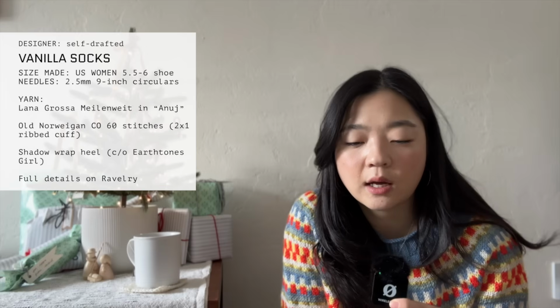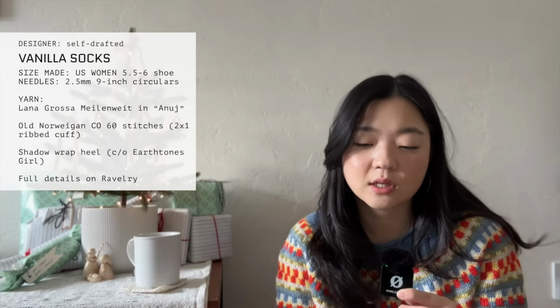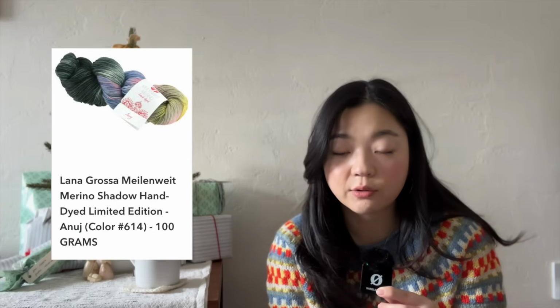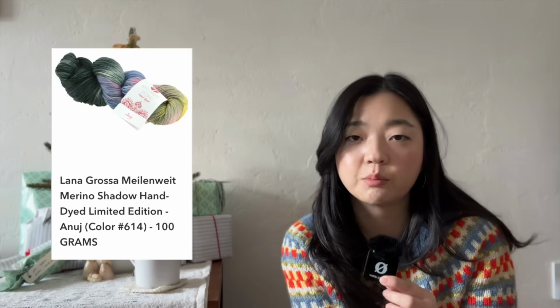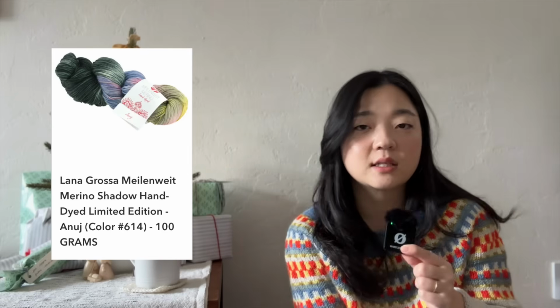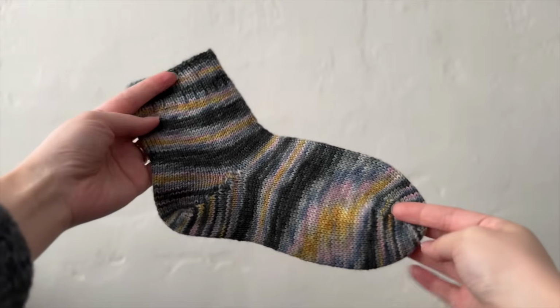The first finished gift knit I'll talk about is a pair of vanilla socks that I made using some yarn that my husband got for me from his recent work trip. He got me a skein of the Lana Grossa Mile Invite Merino hand-dyed yarn in the color 614 Anouge. It's this really pretty deep navy gray that fades into lighter pastel-y colors, like a pink and a yellow, and a cream, an undyed color. It was really fun to knit that in a vanilla sock and see how all the colors played out.